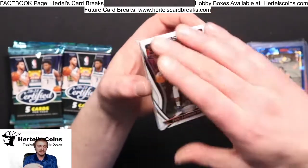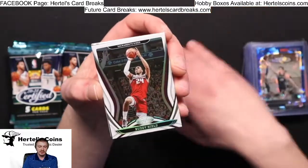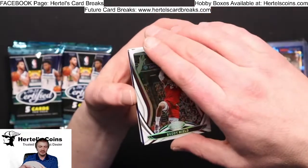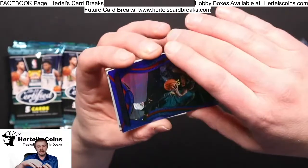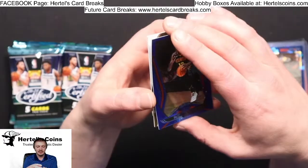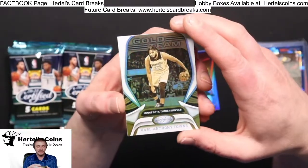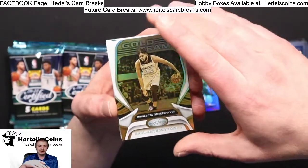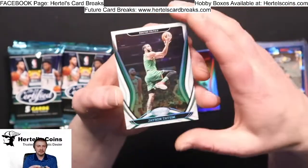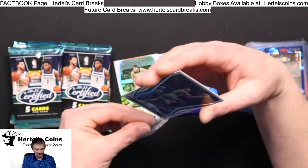Karl-Anthony Towns from the Timberwolves. Buddy Hield. Really nice quality cards. Then we got a blue DeAndre Hunter certified from Atlanta. Karl-Anthony Towns gold team. And a Jayson Tatum from the Celtics. Really nice cards.